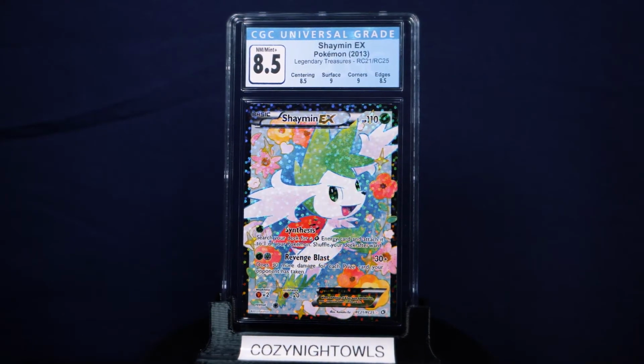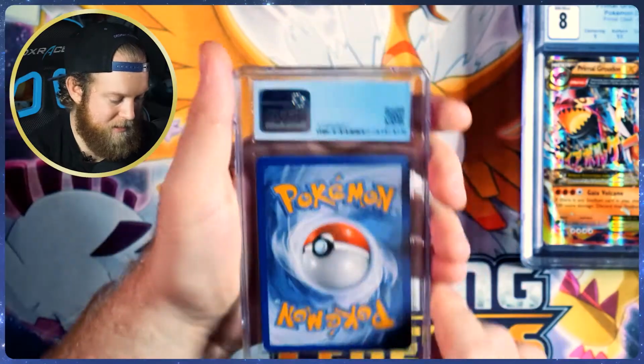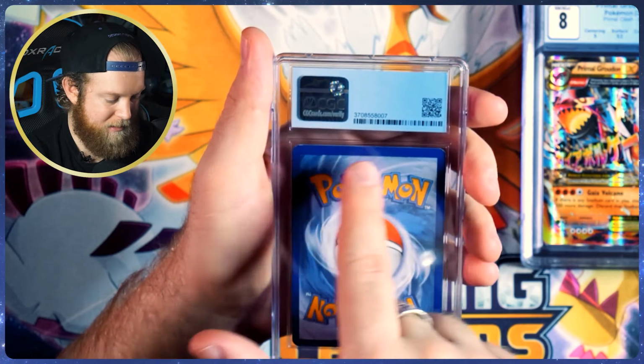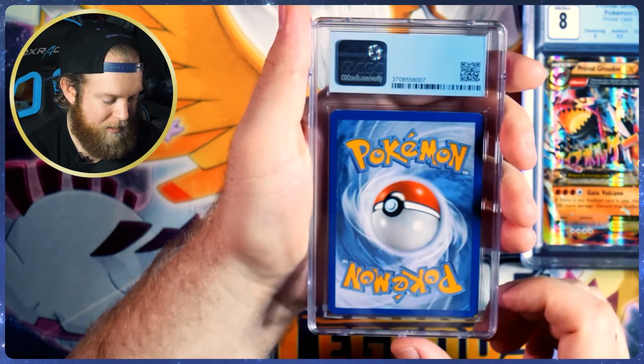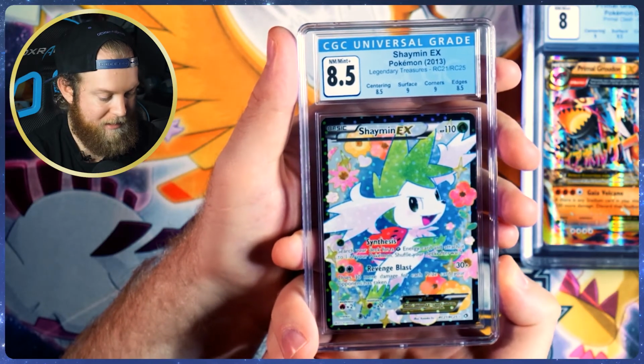Surface got a 9. Edges got an 8.5. Corners actually got a 9, which I'm surprised about. I mean, there is, I guess, there's like a small white dot there, and then there's some white dots in the corner up there as well. Pretty happy with this grade. An 8.5 is not a bad grade at all.